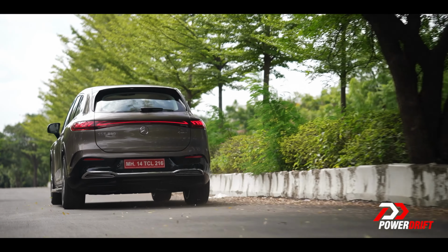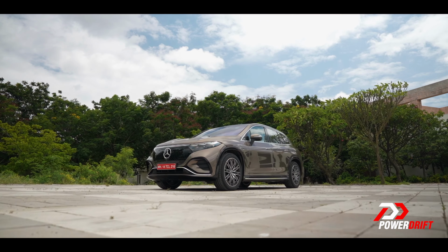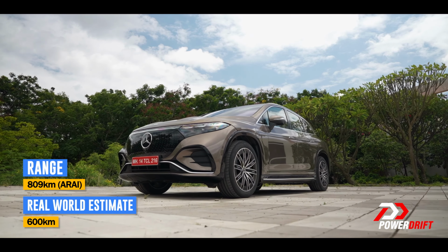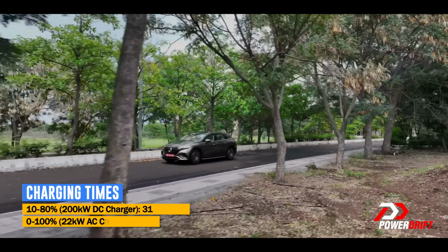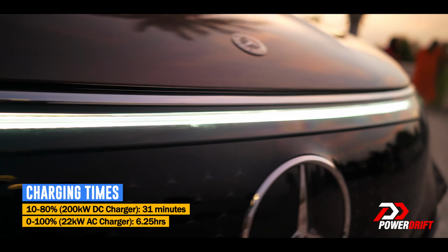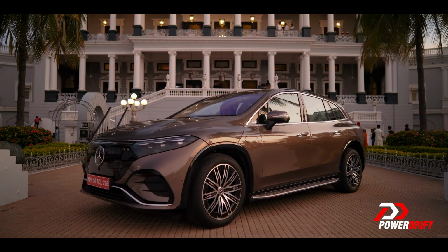Range, charging times, but those are trivial questions for those buying one of these. Because there's enough juice to go to your factory, farmhouse, office, golf session, kiddie party all in one charge. Charging times might seem quick, but you won't ever really find a 200 kilowatt charger. So, yeah, we'll have to sit with the car for a few hours to juice it up.